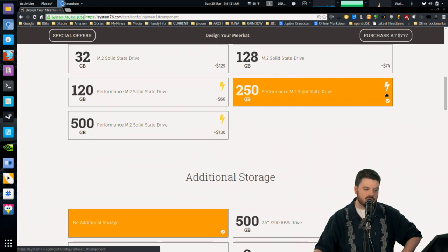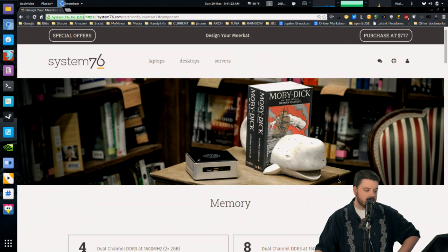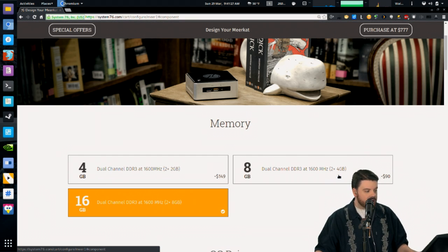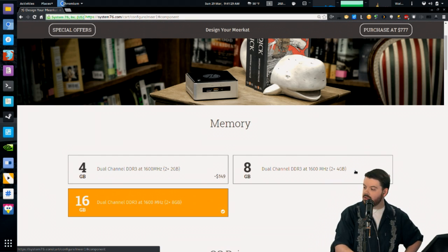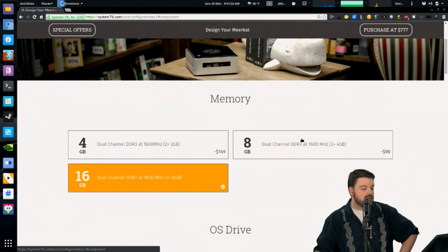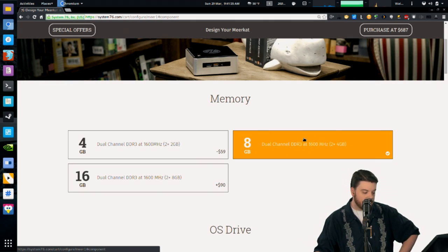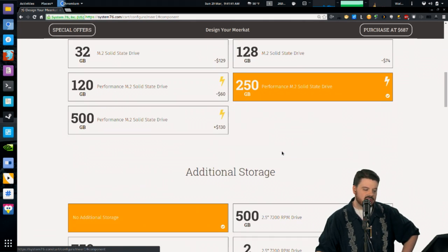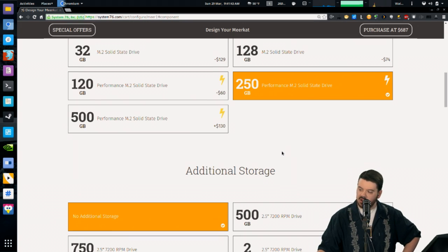So those of you who are just joining us live, we'll start right now because I'm kind of curious. I'm going to do a Meerkat. I'm going to deck it out like, well, you know what? Let's spec it like I was going to build it for my son, because that's my next computer, I think, the one for Dylan. So let's go 8 gigabytes of RAM. Okay. Let's go 250 gigabyte SSD. What do you think? You think that's good for games? You think I need more than that?